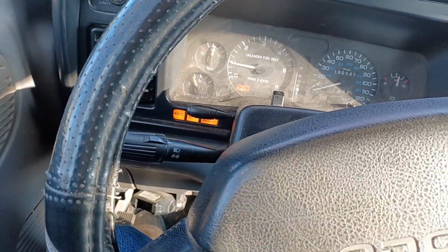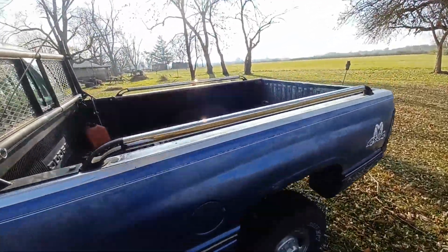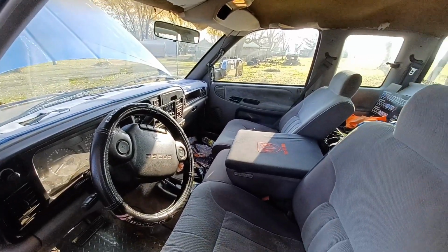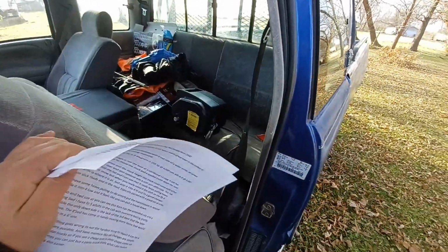Thing number 3 I like about this truck, the cabin and bed size. As you can see, this Ram is the extended cab and it has an 8-foot long bed. I fit 5 adults in the cab with everyone feeling fairly comfortable. The only downside is the lack of the third door that the later models have.